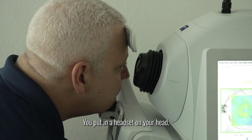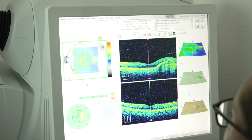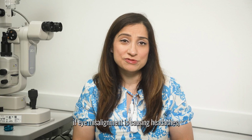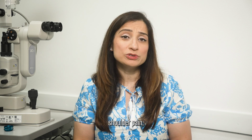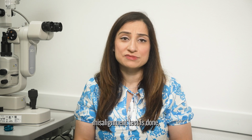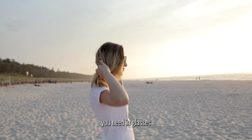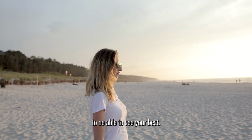You put a headset on your head, and we are actually detecting how your eyes are moving. That test is very crucial to find out if eye misalignment is causing headaches, neck pain, shoulder pain, or any kind of tension and strain in and around your eyes. Once the muscle misalignment test is done, we would also check what kind of prescription you need in glasses or contact lenses for you to be able to see your best.